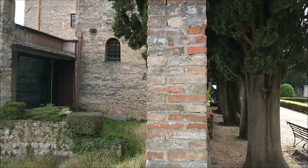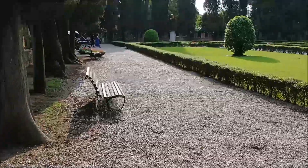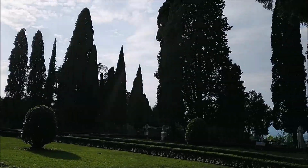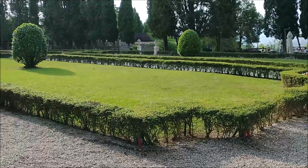But this has got a really beautiful courtyard over here. Gardens, whatever you want to call them. They've got these beautiful cypress trees that are fairly old spread around, and then there's a cafe over there. And then there's just this really nice little walking garden.